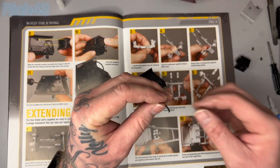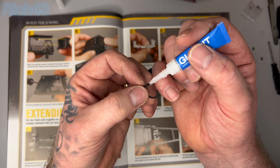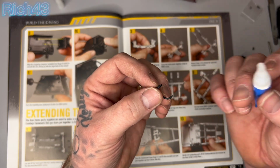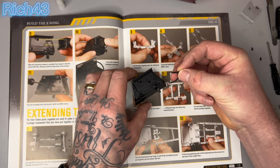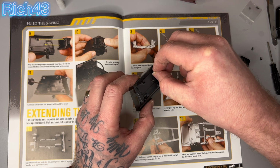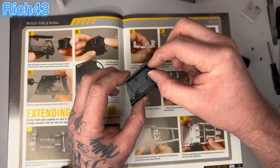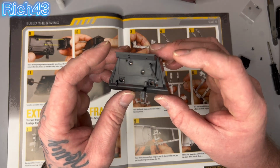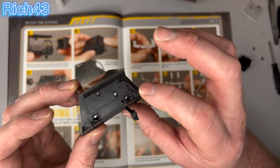Before we move on, I'm going to glue this in. Again, guys, if you are building this and you've got these parts and you're just randomly building along with me, it doesn't say you've got to glue it. It's just me personally thinking I'm going to glue it. Let's check I've got the right holes, yeah. Because I know I'm going to lose these parts again if not glued into place. There we go. So that's that done. They're not going nowhere because they're all glued in.